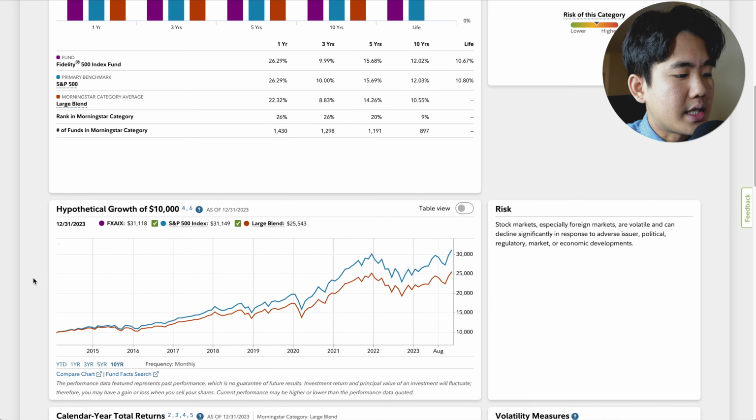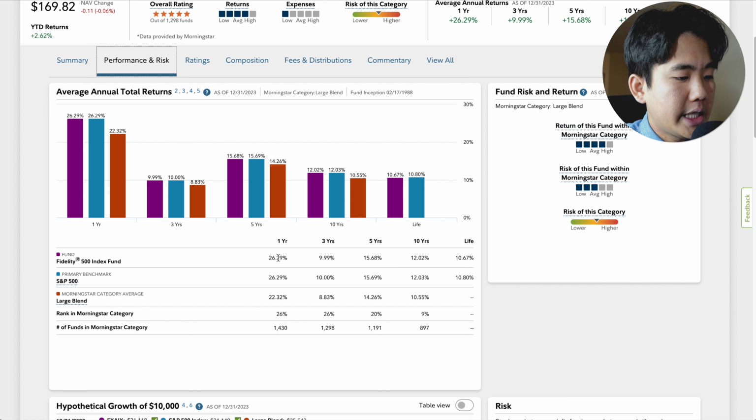you can scroll down here, you can see the performance versus S&P 500. So like I mentioned before, they're very similar, almost identical. And there's almost no difference because the FXAIX basically tracks the S&P 500.